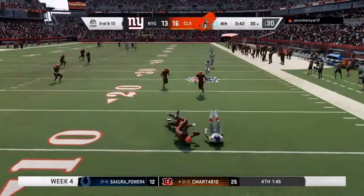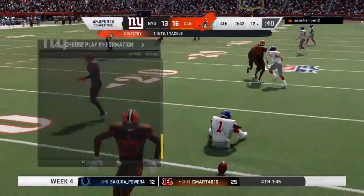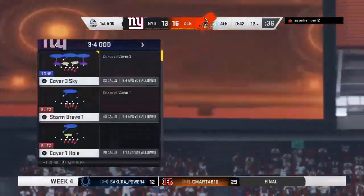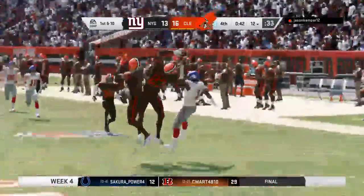And, oh, a crusher there as it's intercepted. Picked off at the 13. And a big turnover there as his guys will get the football back.